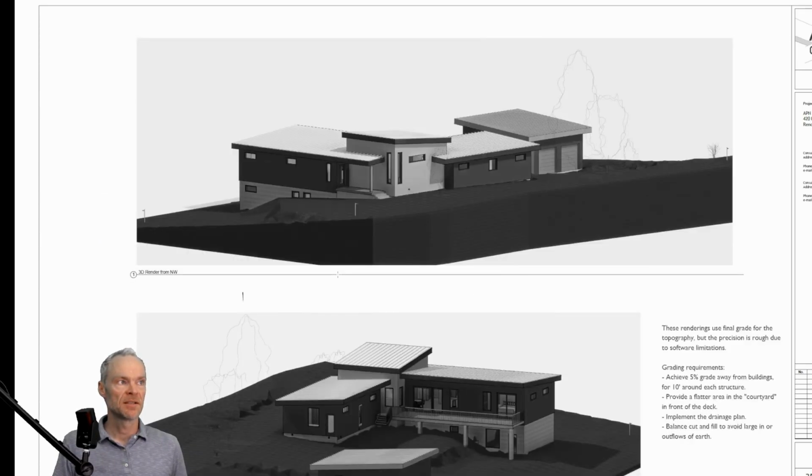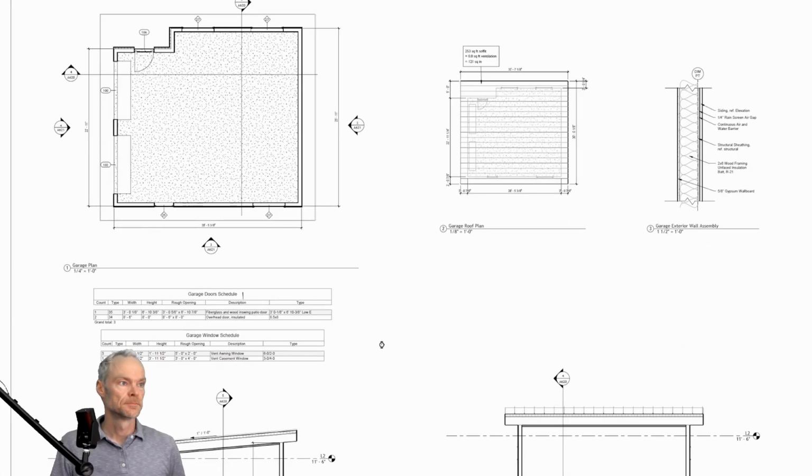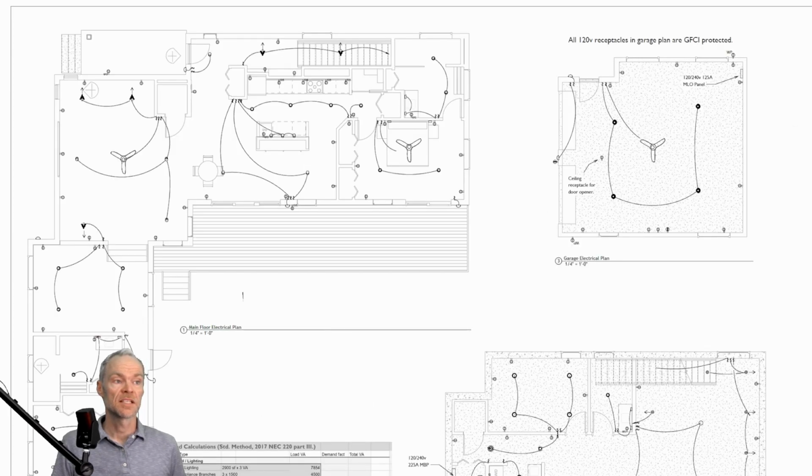I have a 3D render. It helps put everything into context. It's not required, but nice. Then we have a garage plan. Garage elevations. Next, we have our electrical plans. And all these were a lot of work, but I have to say it is kind of cool to be able to choose where every light switch and outlet is in your new house.